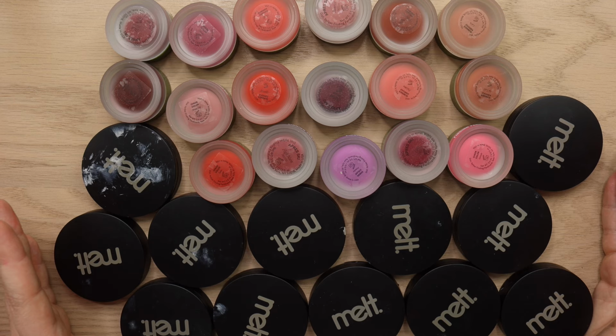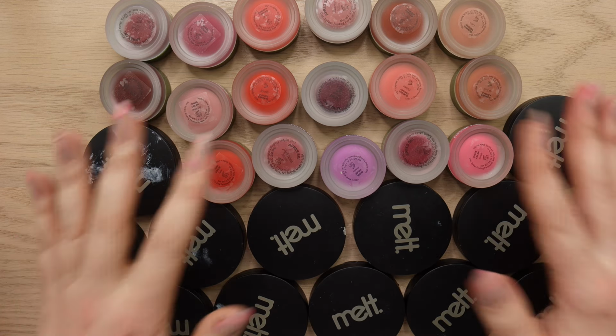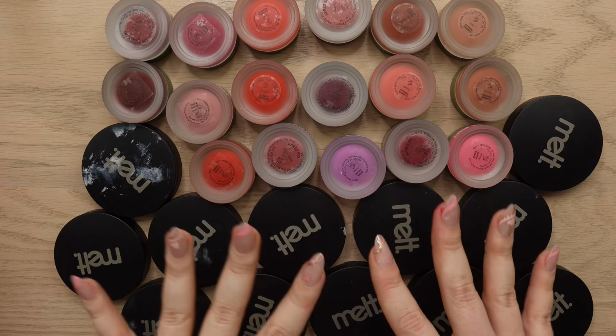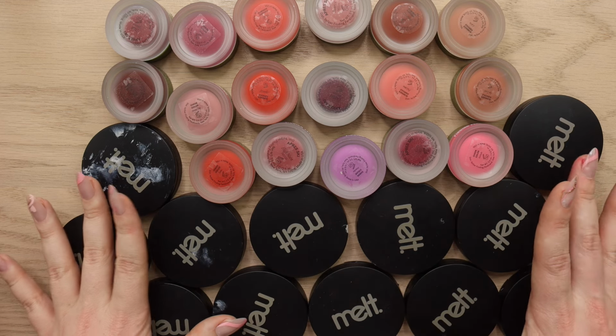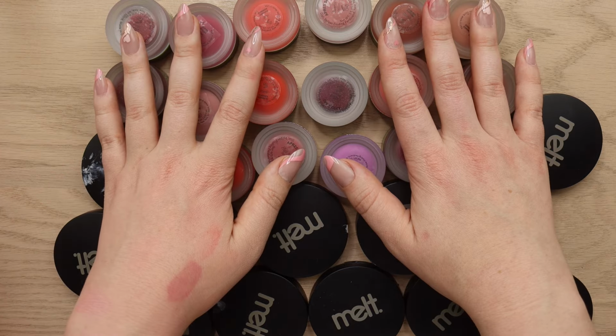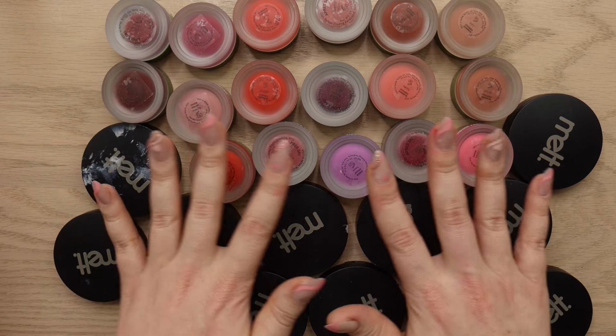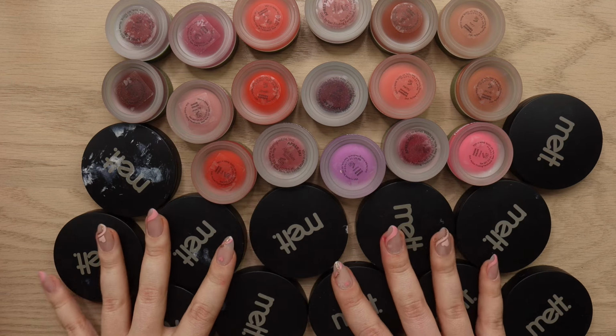Okay, y'all, so here is obviously not all my cream blushes. It's just 2 brands. I've got my Finding Ferdinand and my Melt blushes. I've done full collection videos on both of these, and it's because they are my 2 favorite cream blush formulas. Finding Ferdinand is my top favorite, obsessed. I love the formulas so, so much. And then Melt I also love.